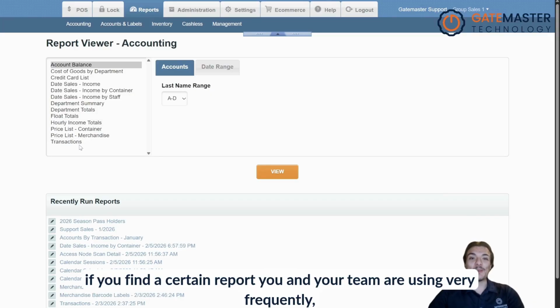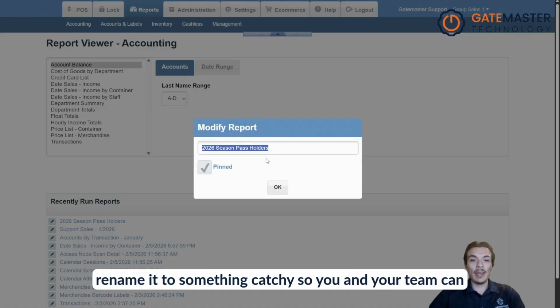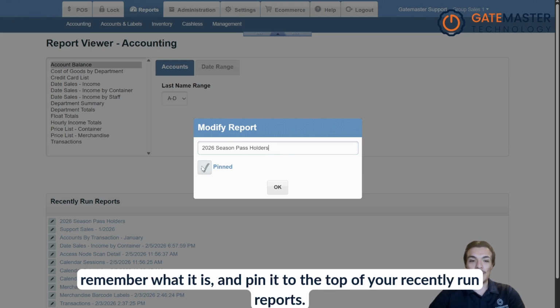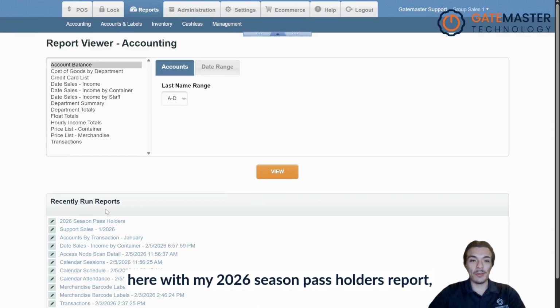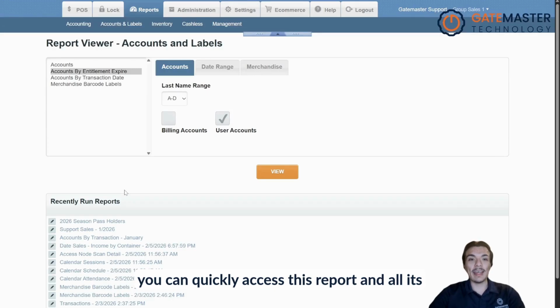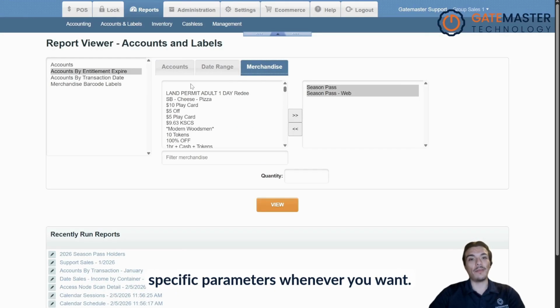Now, if you find a certain report you and your team are using very frequently, you can find it in your recently run reports, hit the edit button, and rename it to something catchy so you and your team can remember what it is, and pin it to the top of your recently run reports. And now, for example here with my 2026 Season Pass Holders report, you can quickly access this report and all its specific parameters whenever you want.